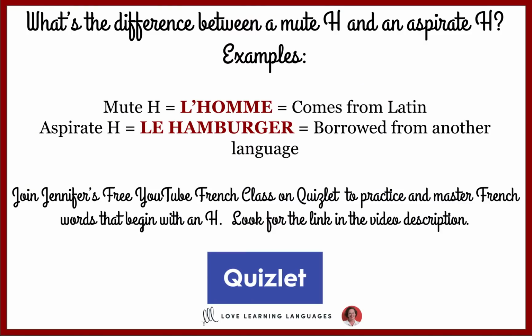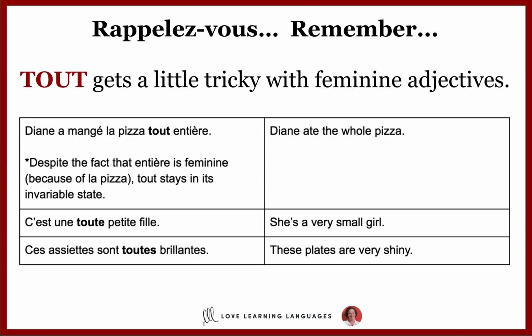All right, here we go. Remember, rappelez-vous, tout gets tricky with feminine adjectives. Let's look at this example: Diane a mangé la pizza tout entière. Despite the fact that entière is a feminine adjective, written the feminine way because what are we describing? The pizza, right? Which is feminine. Tout stays in its invariable state. Why? Because entière is an adjective, it's feminine, but it begins with a vowel.